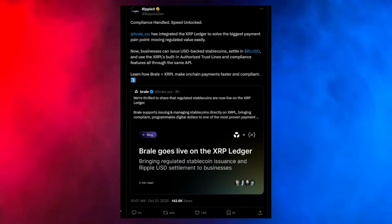Braille just announced this incredible news. They said, "We're absolutely thrilled to share that regulated stablecoins are now live on the XRP Ledger." Can you feel the excitement in that statement? What Braille is doing is supporting the issuing and managing of stablecoins directly on the XRP Ledger. They're literally bringing compliant, programmable digital dollars to one of the most battle-tested payment systems in the world.